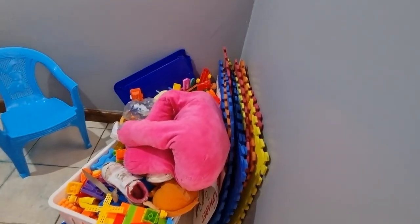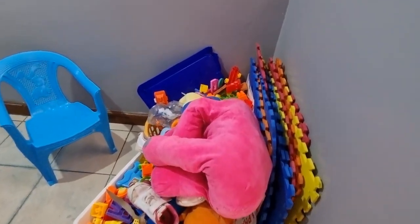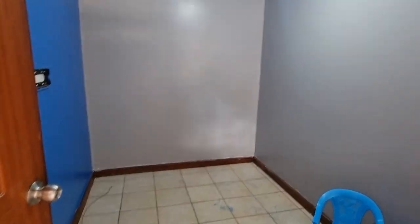So what we want to do right now is we want to arrange these things back to how they were. I'm going to show you how the room looks like after we've arranged, and also show you the things that I bought to just make this room look playful and cozy for the kids.